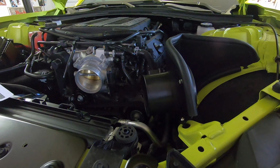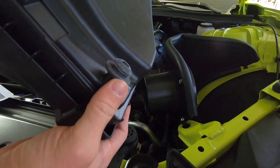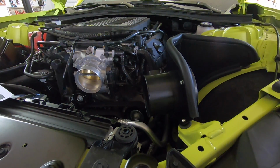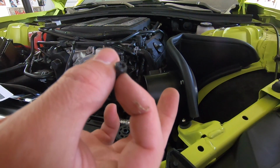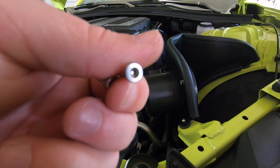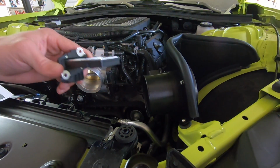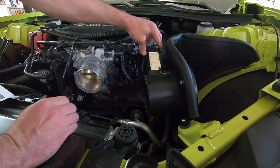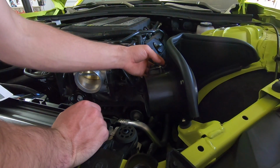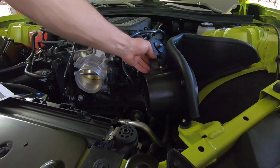So if we look right here on the stock box, the little rubber grommet came off with it. So we need to pull that off and put it on here, that way it doesn't flop around. All right, so when you take the mass airflow sensor out of the stock one, it uses this star thing. You don't reuse these. It comes with new bolts with an Allen key for the mass airflow. Do not drop this thing. These are sensitive. Be careful with it. Just gonna slide it in there. Use the hardware that is provided and install the mass airflow sensor.